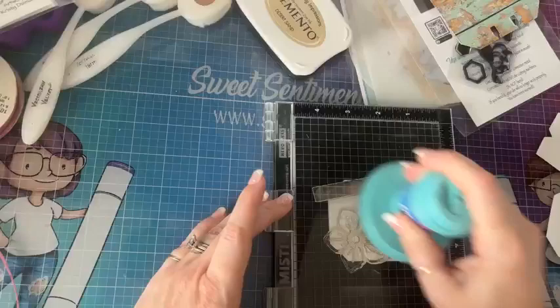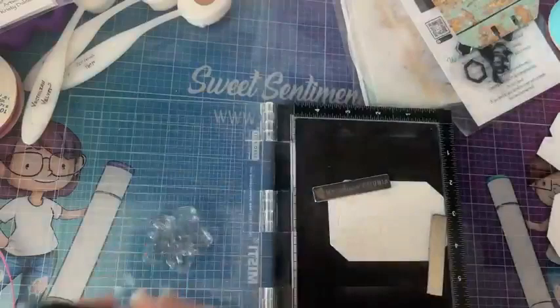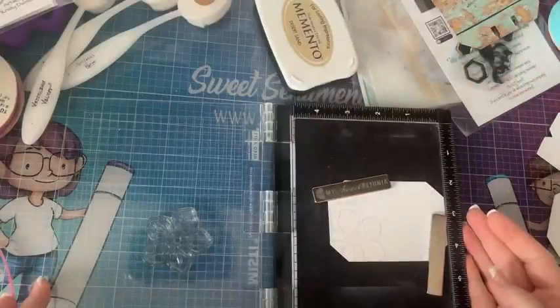I'm gonna use my espresso. Ah, so pretty. I usually, when I'm stamping in Desert Sand, I stamp twice.